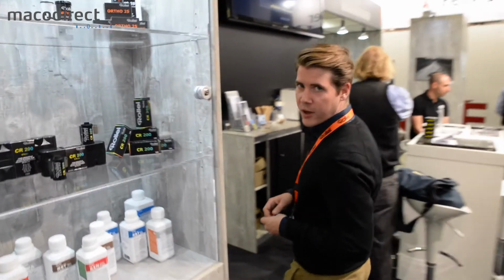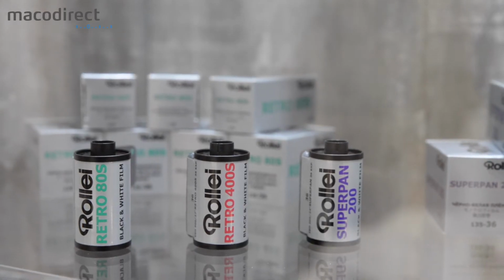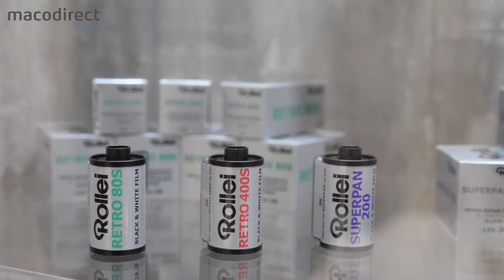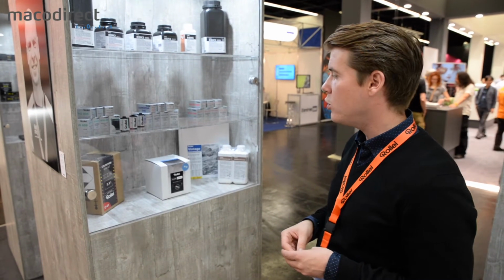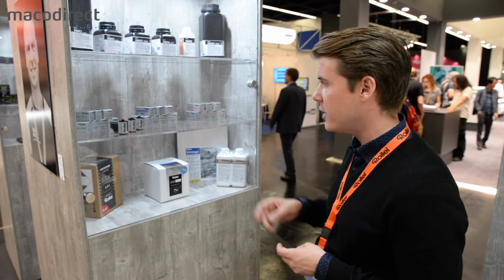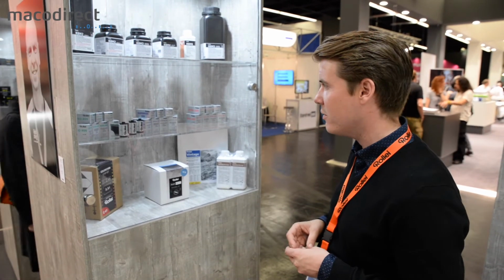May I take you to the other side as well? Over here we have Rollei Retro ATS, Rollei Retro 400S, as well as Super Pan 200. These films are especially suitable for scanning and for black and white reversal processing, as they have a clear base, but I'm going to tell you more about it in a few seconds.